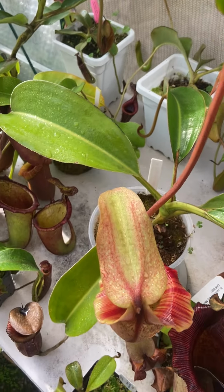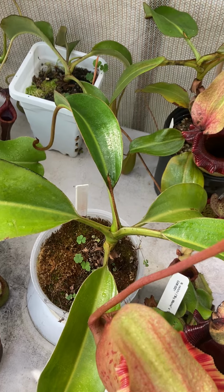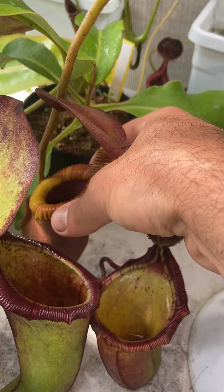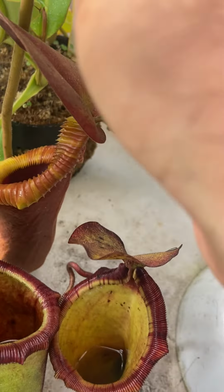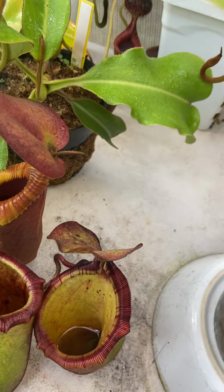Very happy with the development of this trismatiensis. It took many years to get to this size, but it's really starting to get going now and come into its own. Here's an older picture back here. It's really hard to get to, but it's just as big, and it's very spectacular. Hopefully if I get back here later in the video, I can get a better angle of it.